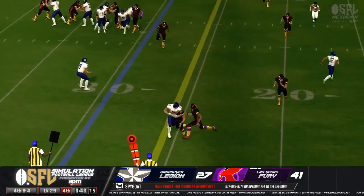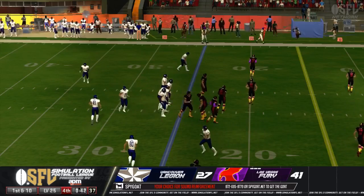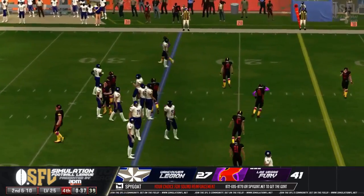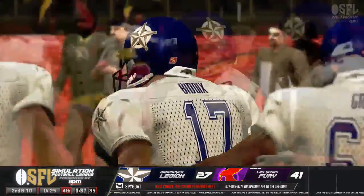Another out route. That is complete, number 80, Trevor Farrell on the reception. They're going to go no huddle here. 39 seconds to go in the fourth quarter. And he spikes the ball. That's going to make it 2nd and 10. 37 seconds to go in the fourth quarter.